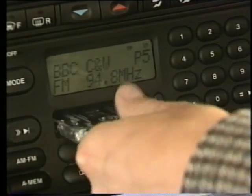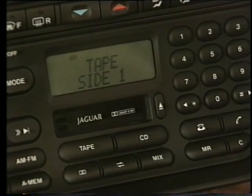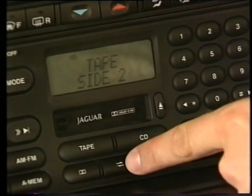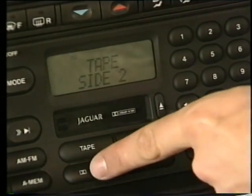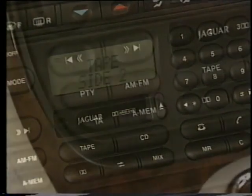The cassette player is activated as soon as a tape is inserted. The auto-reverse facility gives continuous play. Equalization for metal, chrome or ferric tape is automatically adjusted. The display indicates all tape functions and also warns when a tape needs cleaning. Press the Dolby button to select the noise reduction system.